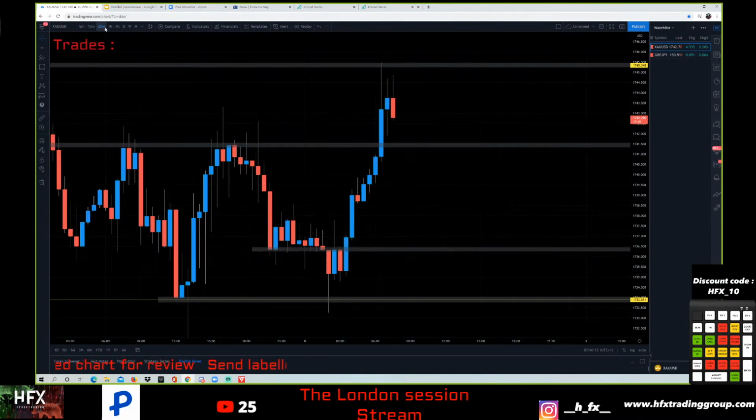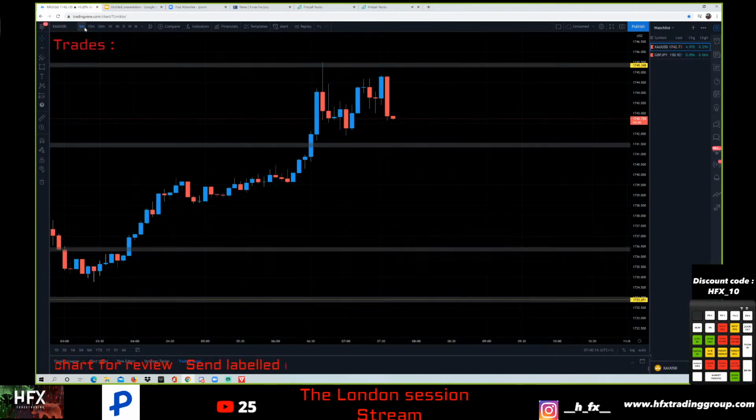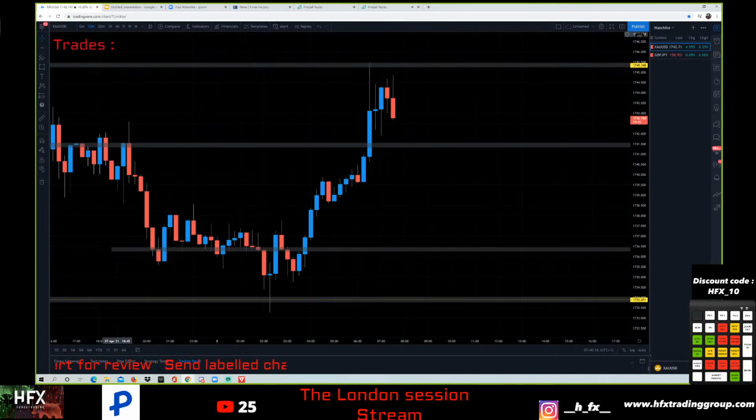Gold is now pulling back, which is good if you're waiting for some form of support to form. This area is going to be a key level on gold.